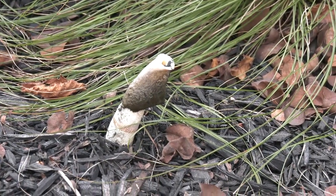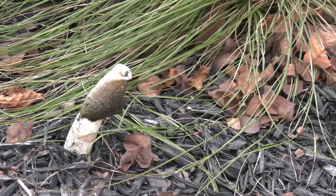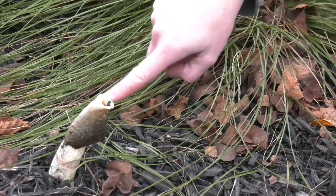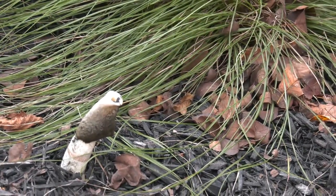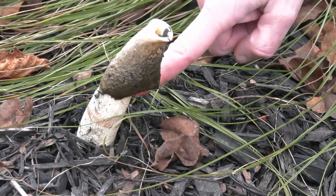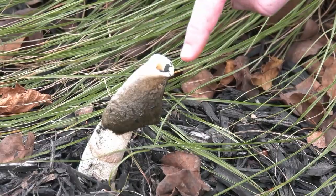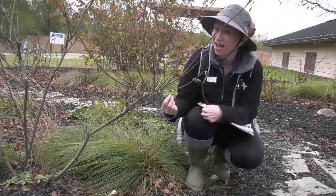So we've talked about different ways that fungi disperse their spores. This is another way. It's very sticky right here. There's where their spores are. And it's called a stinkhorn for a reason. It stinks. It has a very distinctive smell. And why it has that smell is that it's trying to attract things such as flies.